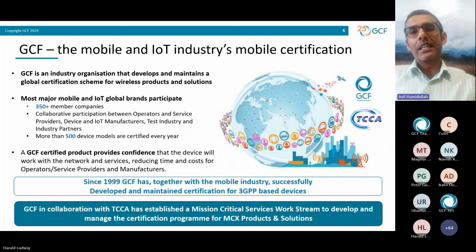We've recently started the collaboration with TCCA, actually a few years now, on establishing this mission critical services workstream that's been designated to develop and maintain a certification criteria for mission critical services, and that's what we'll be covering today. Next slide, please.